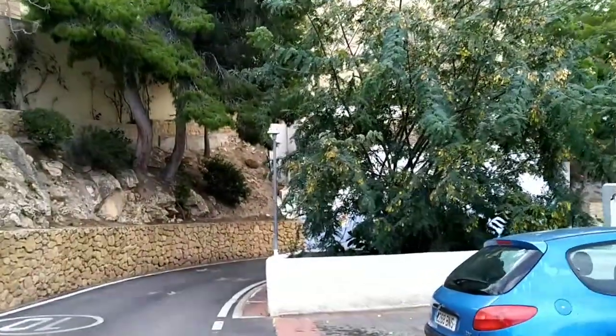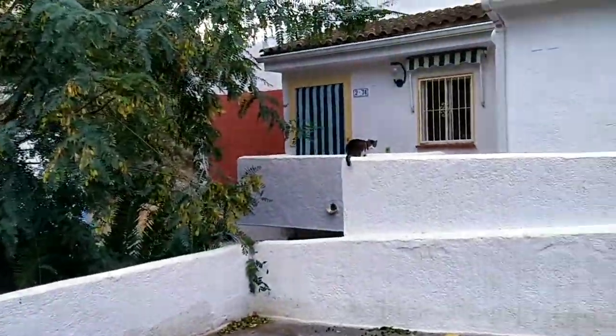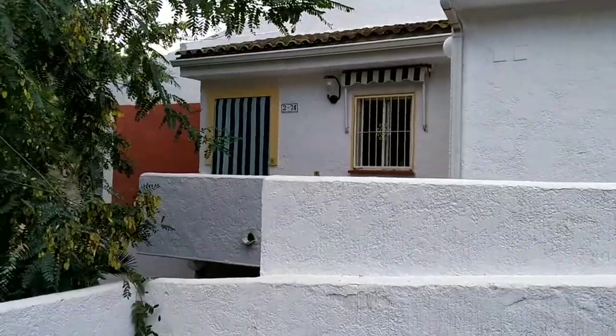Hope you enjoy this one. Remember, if you're in Benidorm, there's a lot more to see than the bars. Even the odd wild cat. Oh, he's gone. Didn't like me.